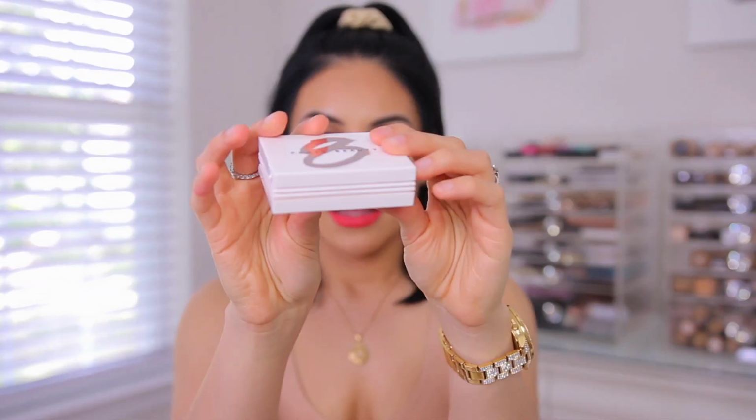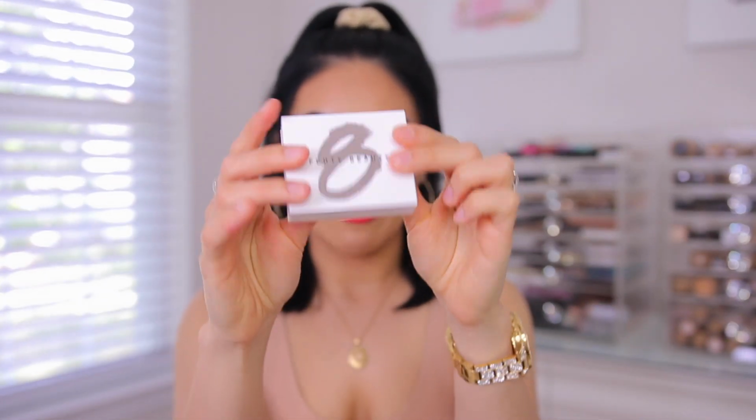I really liked the color selection that they had. So these are their snap shadows. Basically they are each numbered. So I have an 8 and a 5, and if you put them together, they actually snap into place, which I think is really cool, especially if you want to have all of them in your makeup collection or for traveling or whatever the case may be.